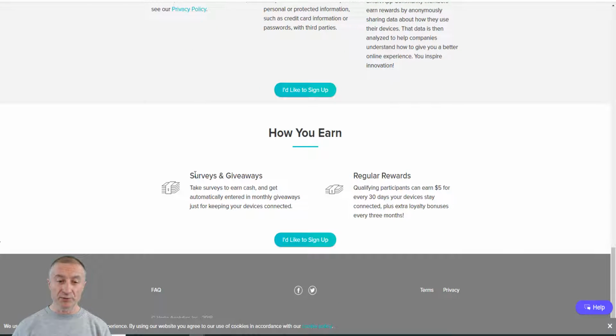So how you earn is with surveys and giveaways. So these are actually more than just one way. You can take surveys to earn cash, and you get automatically entered in monthly giveaways just for keeping your devices connected. Qualifying participants can earn $5 for every 30 days your devices stay connected. Plus, there are also some extra loyalty bonuses every 3 months.